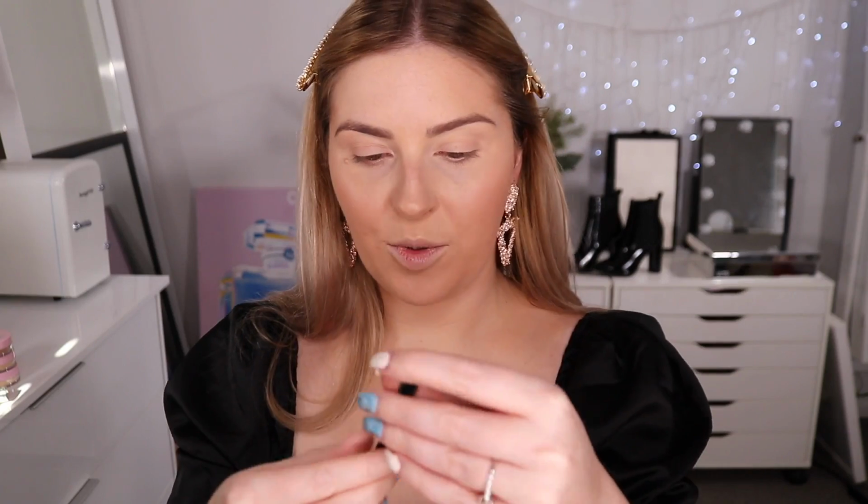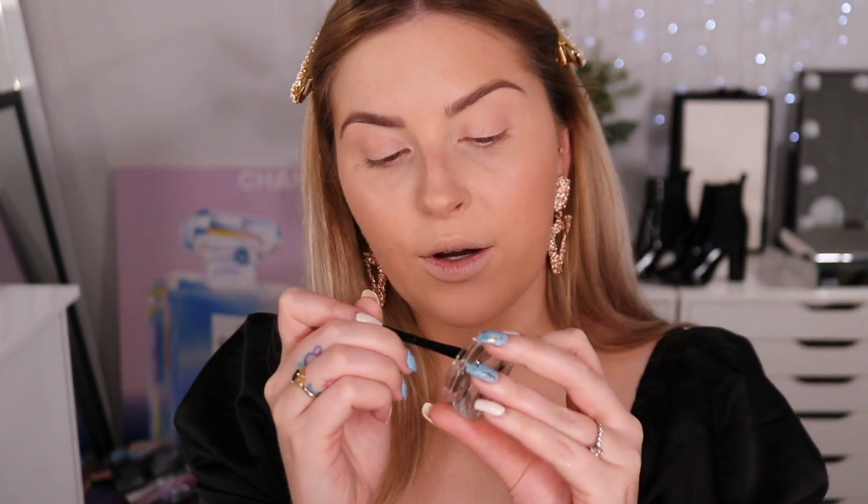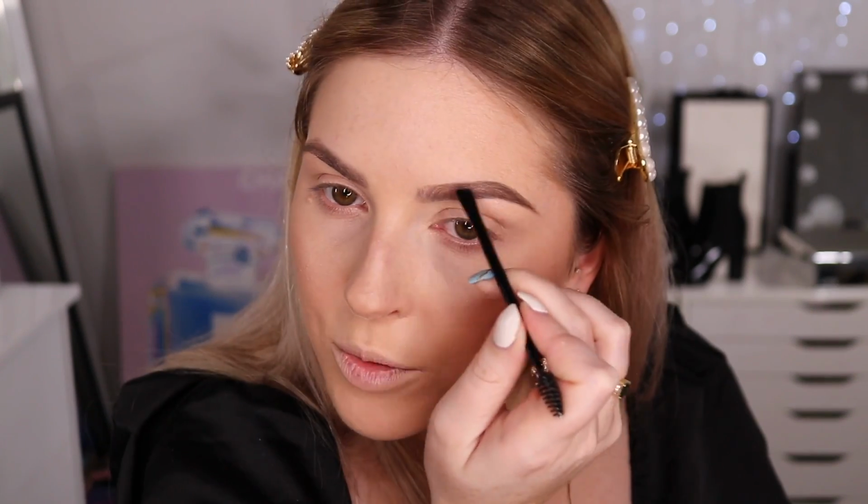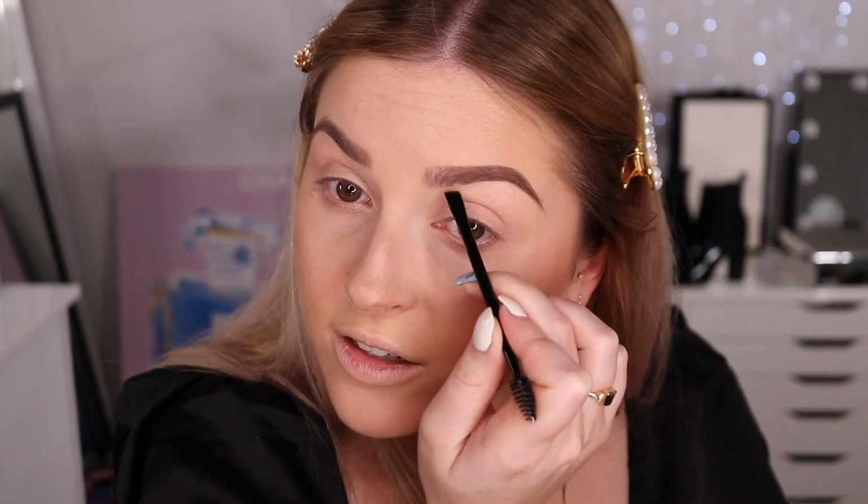Okay, I'm going to use this little brush that I found in my drawer because I can't find my eyebrow groomer brush, but it looks like a good brush. I don't know where it came from. I'm just going to brush up my eyebrow here, so I'll zoom you in a little bit. So this here is the Cool Brown Eyebrow Gel. This almost feels like a wax or something, it feels very slippery. I don't know how to describe it. It's a very unique texture.